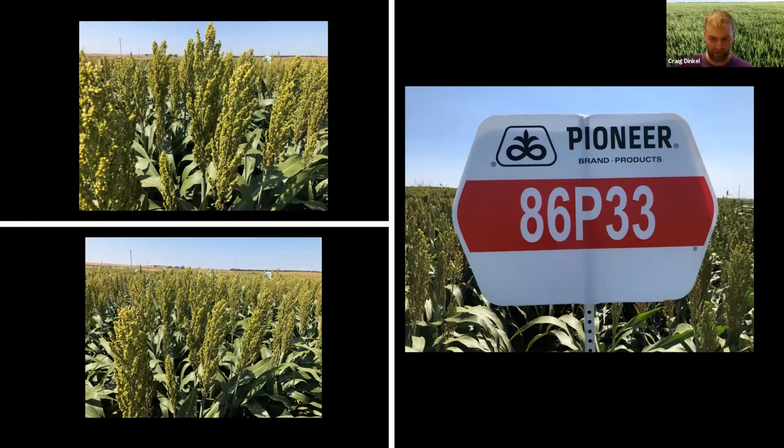Mike with another Pioneer. Yeah, 86P33. This is a newer one that we've had out for a couple years now. Looking at adding to our lineup or possibly replacing the old G32. What we like about it, very good stress package on it. It's a 107, so it's a little bit longer than G32, probably about 3 or 4 days longer to bloom than G32. Still handles those same stressful soils all the way up to the good irrigated.